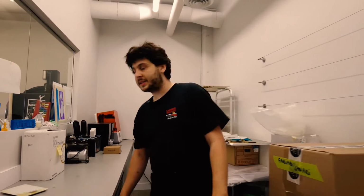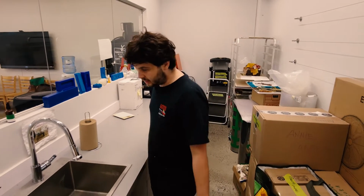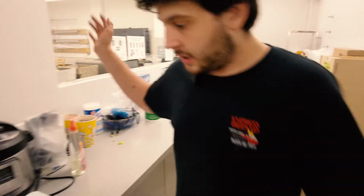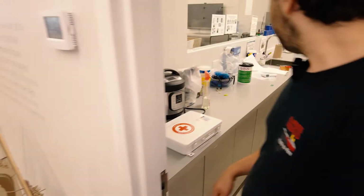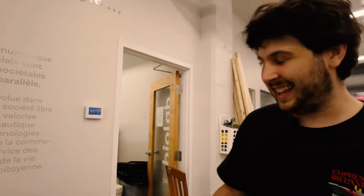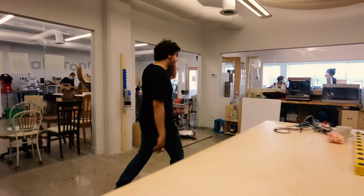So this is very, very interesting. We have the Fab Labs, which are resin 3D printers for precision. Amazing machines. The incubator, all kinds of stuff. Then, yeah, it's a mess everywhere. Then we have the more traditional 3D printer stations.